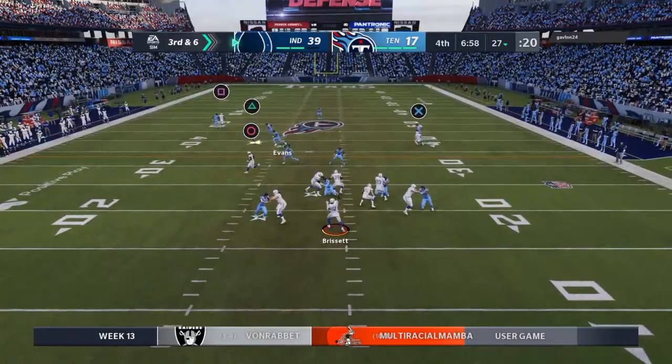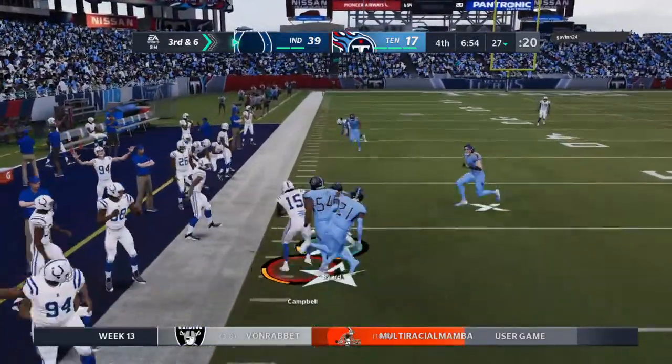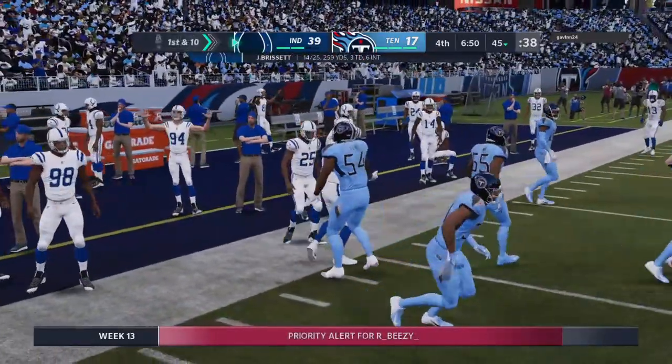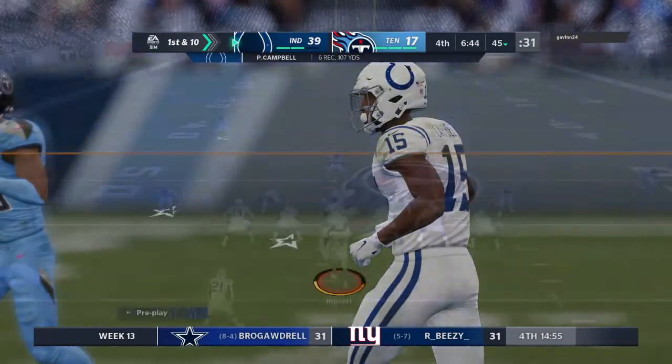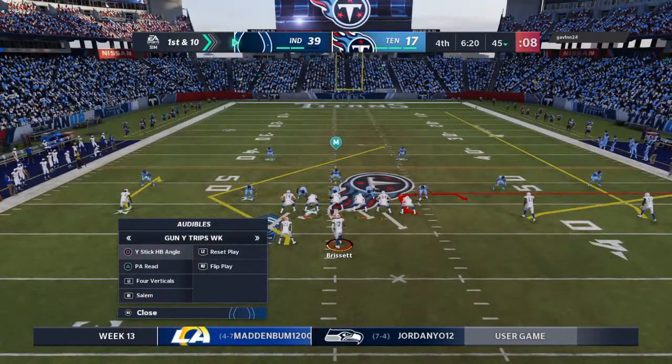Again, it's Brissett. Campbell making the catch. Space to maneuver at the 40. And all the way up to the 45-yard line. Good yardage there for the Colts. 18 and a first down. So after 2 first downs, they get another here. 1st and 10 at the 45.